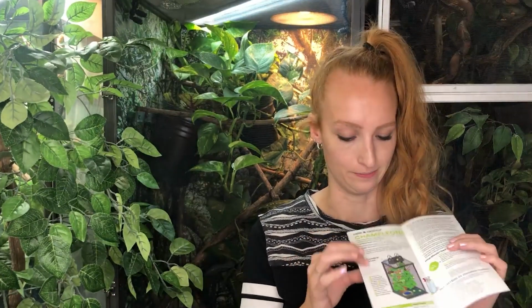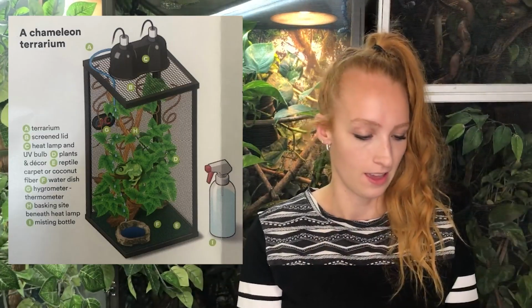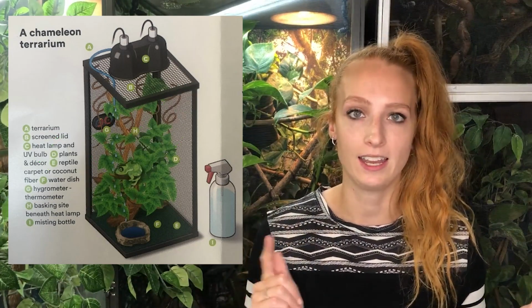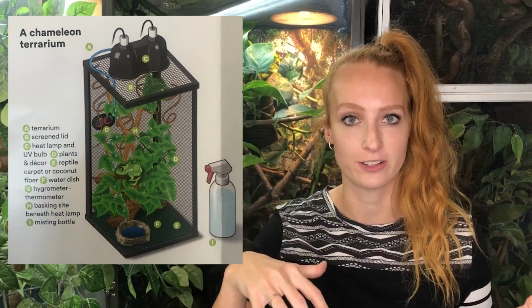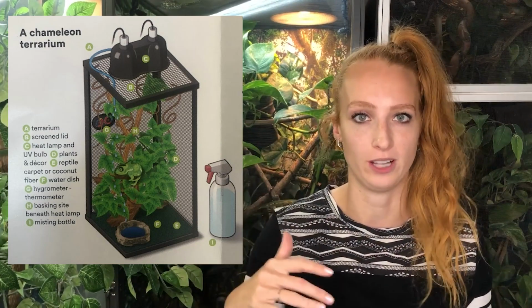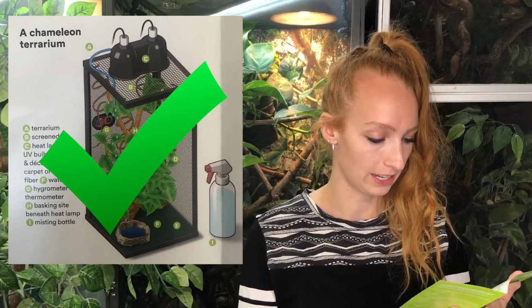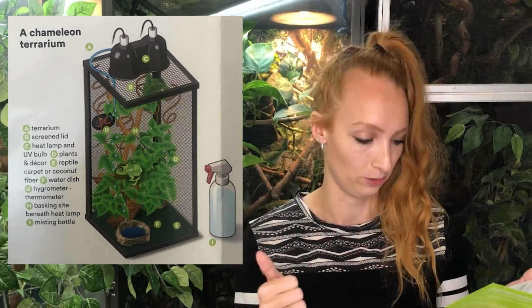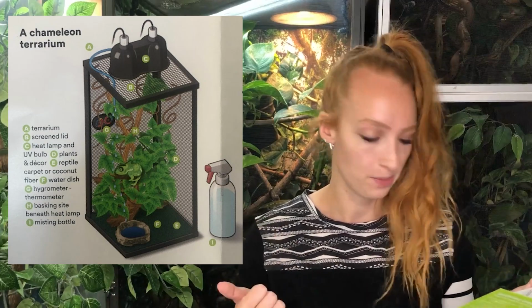and they will be a happy camper. So next up on this care sheet, they have a picture of a terrarium and give descriptions or identify the different parts of the terrarium. I'll put a picture up on the screen hopefully so you guys can get a closer look at this. It says that you have the terrarium, check, you definitely need that. A screen lid, that's helpful so then the UVB can penetrate through the screen. It won't penetrate through glass, so I agree with that. It says you need a heat lamp and UVB bulb. Yes, you definitely need, it doesn't say what kind yet, and I hope it'll get into that, but you'll need both. It says plants and decor. Yep, you're gonna need that.